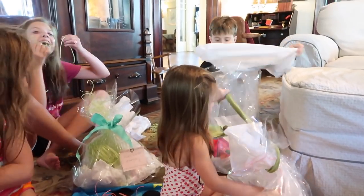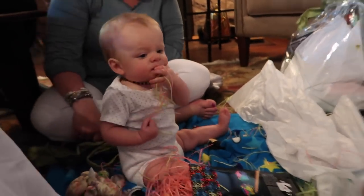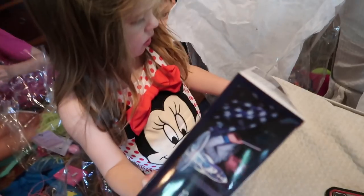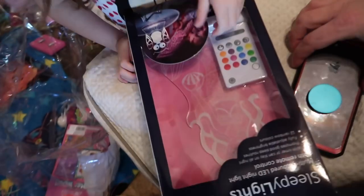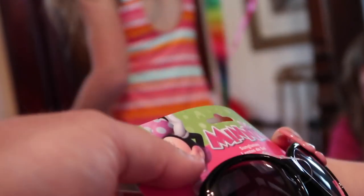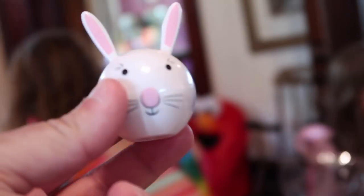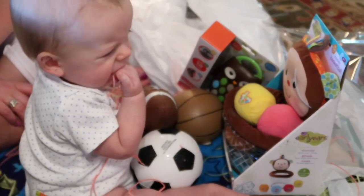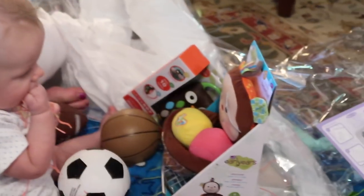Mal's too busy eating. I'm getting to hers. I got a nightlight. No way. What do I have? What is that? Sleepy lights. What is that? I am. Christmas. It's a big old bunny. Oh, cool. Minnie Mouse sunglasses. Lip gloss. Oh. What is this, Gaines? Color with water? Water, wow. Look at all those balls. I know, he got all the sports balls. Wow. Gaines, keep going. I'm doing it. Oh.